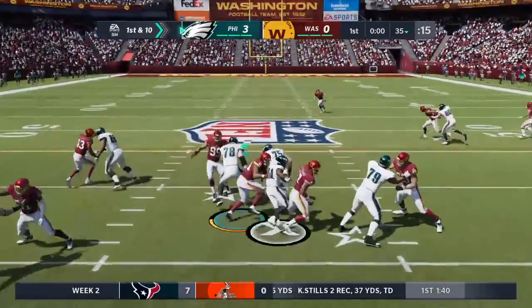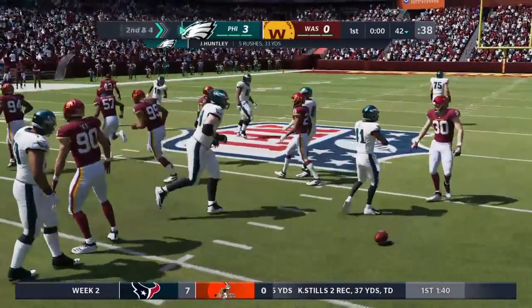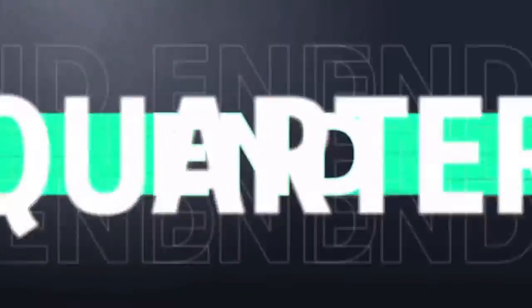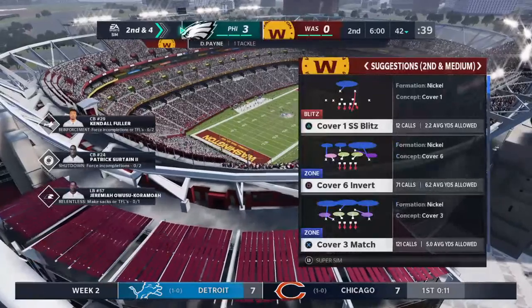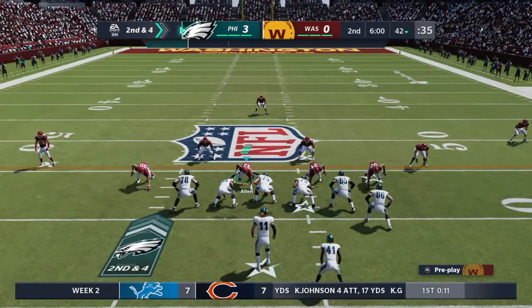A run with Huntley. 3-0 after 1 on EA Sports. Eagles 3, Washington 0.